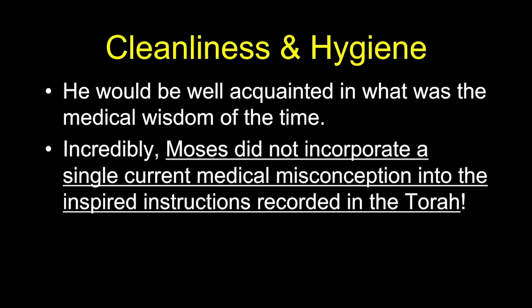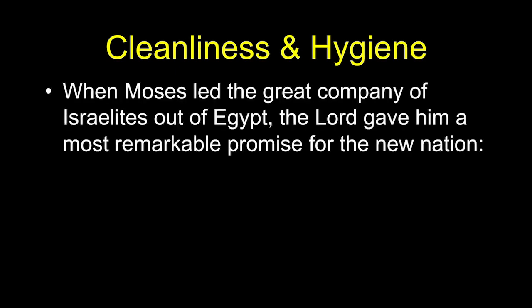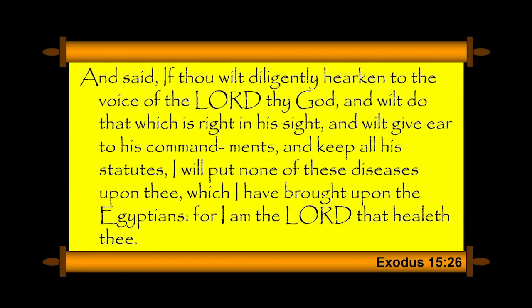Now, it goes even further. When he led them into the wilderness, God gave him a very special promise. In Exodus 15, verse 26, God said, if thou wilt diligently hearken to the voice of the Lord thy God, and wilt do that which is right in his sight, and wilt give an ear to his commandments, and keep all his statutes, I will put none of these diseases upon thee, which I have brought upon the Egyptians, for I am the Lord that healeth thee.